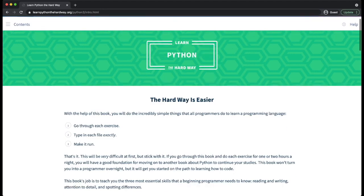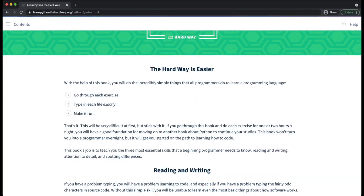And here, just to get started, some basic instructions on how to work through this book. First of all, we should go through each exercise, each of the 52 separate exercises, and type in each of these files exactly as the examples are stating, and then make it run. So that's a general approach taken in this book.